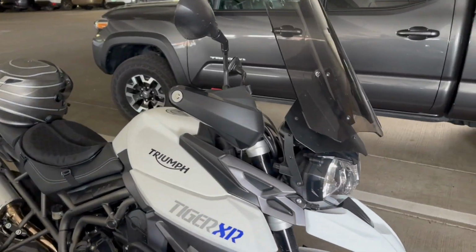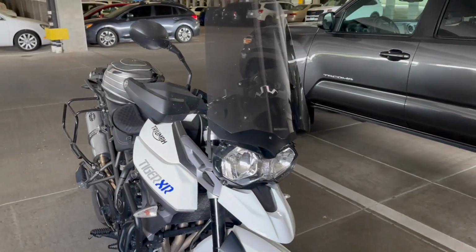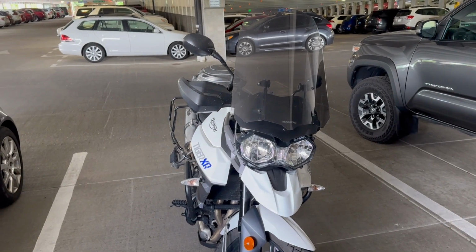I'm not really sure I'd want to go much darker. The clear would be nice, but I do have an adaptive visor that will go kind of a smoke color anyway, so I didn't want to go too dark with the tint. I decided that was enough for me. It was fairly easy to put on. They actually sent me the wrong bracket the first time, but eventually they got it right.